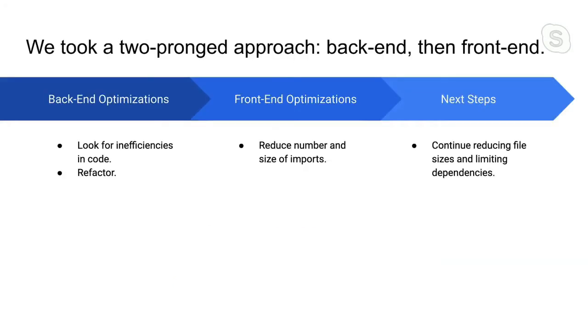We took a two-pronged approach to trying to fix this issue. We started with back-end optimizations, and we looked for inefficiencies in code and refactored them. We moved on to front-end optimizations after that, where we reduced the number and size of imports. And we're not done yet, so our next steps are to continue trying to reduce those file sizes and limit dependencies.